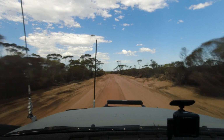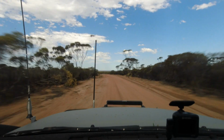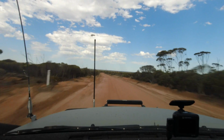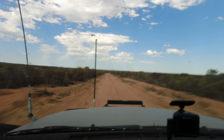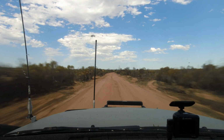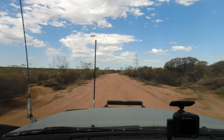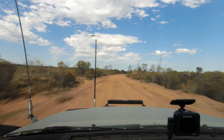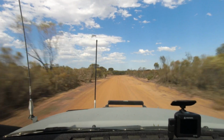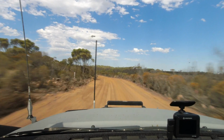Okay guys, don't know if you can hear, but it's heavily corrugated. We've just turned off the Peak Charles Road onto the Norseman Lake King Road. Most of the track coming out of Peak Charles was heavily corrugated, and this road's not much better. Some parts are okay and some parts absolutely shocking. We're trying to drive as best to the conditions, but it is extremely hard.